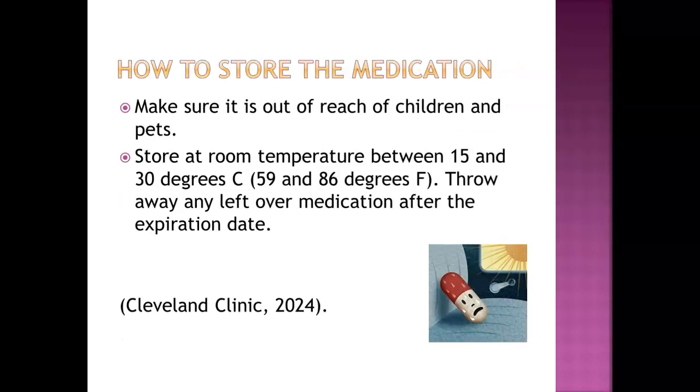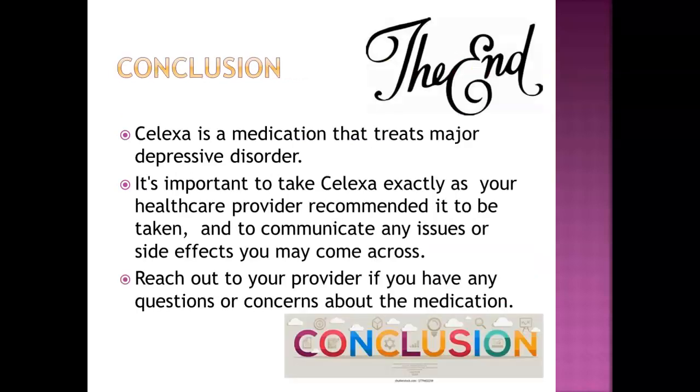Keep them out of reach of children and pets, and store them between 59 and 86 degrees. If you have any leftover medication or any expired medication, make sure to throw it away so you don't take expired medication.